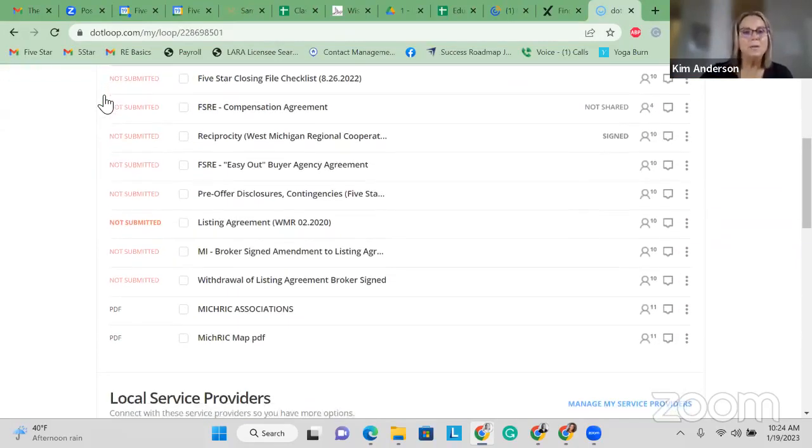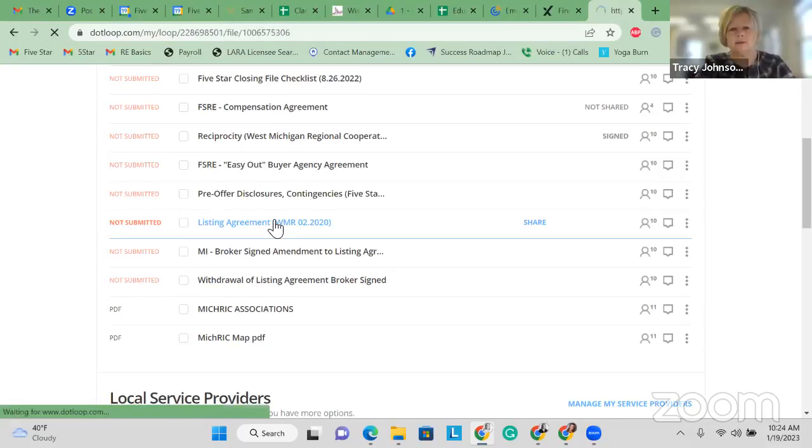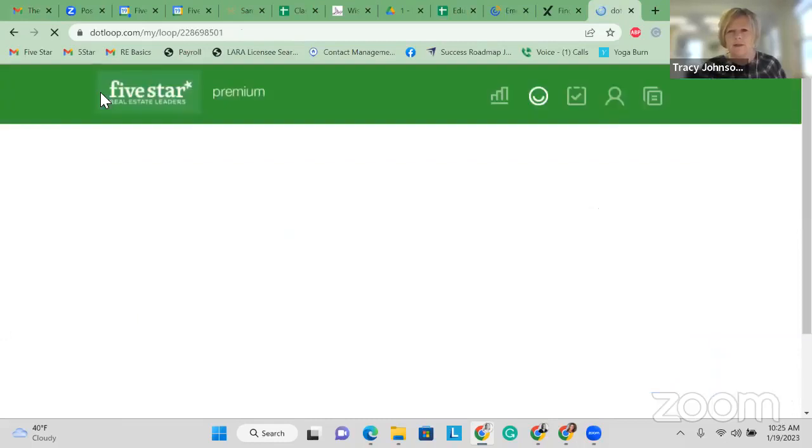And then, are we going to go into any of these other ones, or is that good for today? Do we want to? This is the broker sign forms, just to remind the agents. Let's at least do that one right there. I think that'd be great. I think that one was the addendum that has the broker signature on it. Yeah.